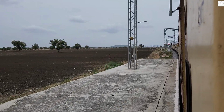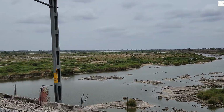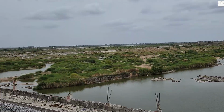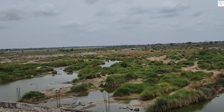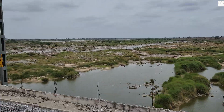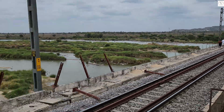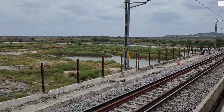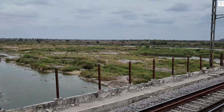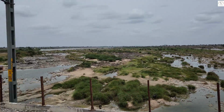So this is the bridge of Tunga Bhadra River, and this particular river is the tributary of Krishna River, which we saw earlier. This river will be traversing and meeting Krishna River in Andhra Pradesh, and there it will finally be ending its journey. This particular river also has a very good length, and it is a very important source of water also.